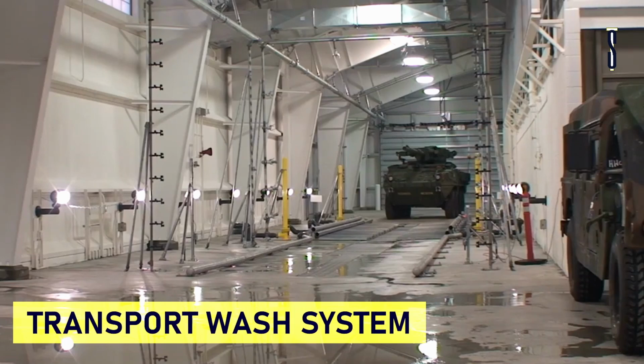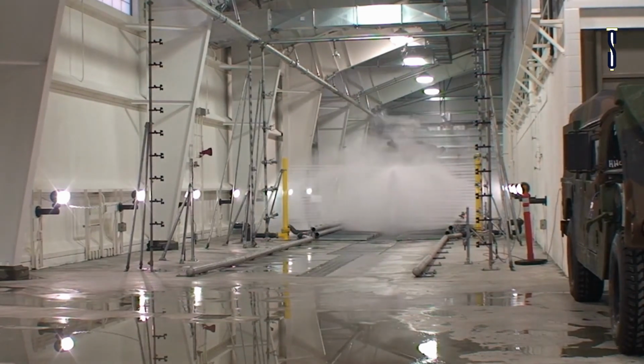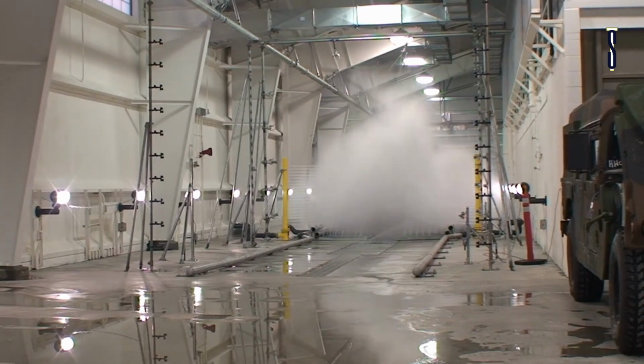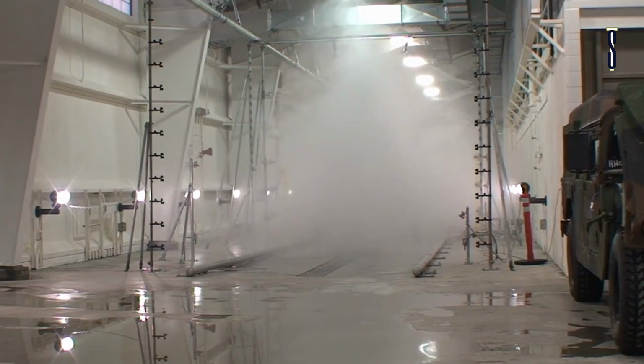Transport Wash System. Interclean's transport wash system is widely used by the U.S. military and the world in general. It stands out for being very sophisticated and used in large military vehicles. Their first wash package was the automatic drive-through Striker, which they launched in 2012. It can wash armored cars in 5 minutes, like the Striker and HEMMT.